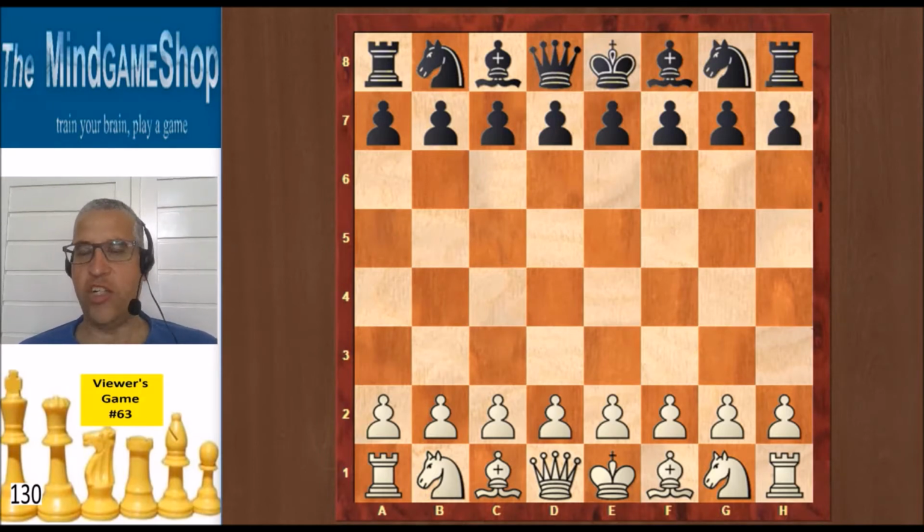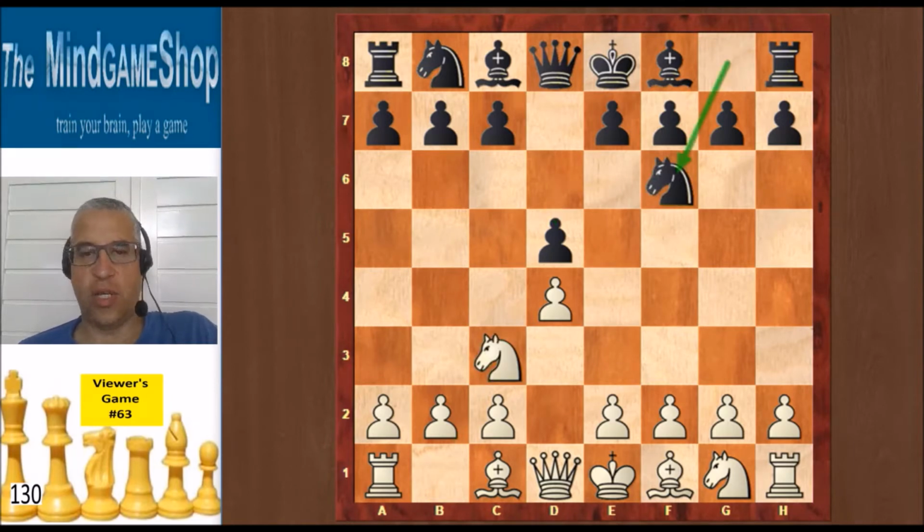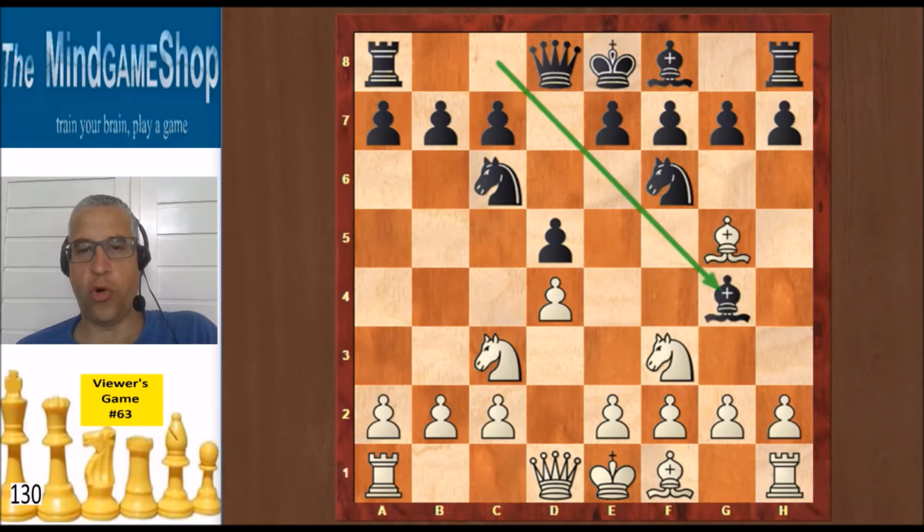It was played on Lichess with 30 minutes per move, so it was a slow time control game. Kevin opened d4 and d5 from his opponent, both players from the USA. Knight c3, knight f6, knight f3 and knight c6. All the knights are in the game. Bishop g5 from Kevin and Don played bishop g4. We still have a symmetrical position.